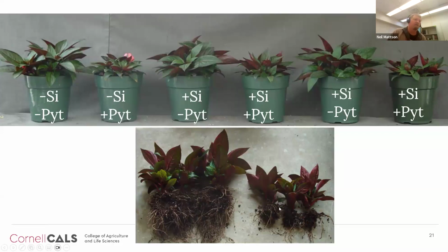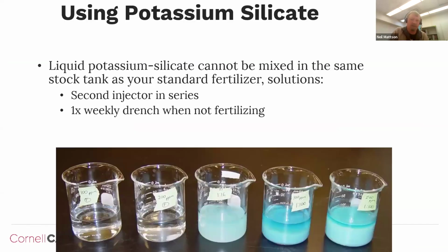And you can see the roots of the plants that had been inoculated on the right side versus plants that were not inoculated with Pythium on the left side. So maybe that was just a little bit of a cautionary tale. I think there could still be more room to explore Pythium resistance and silicon, but silicon's not a miracle cure for every plant and every particular disease organism, and depending on the pressure of that disease organism.